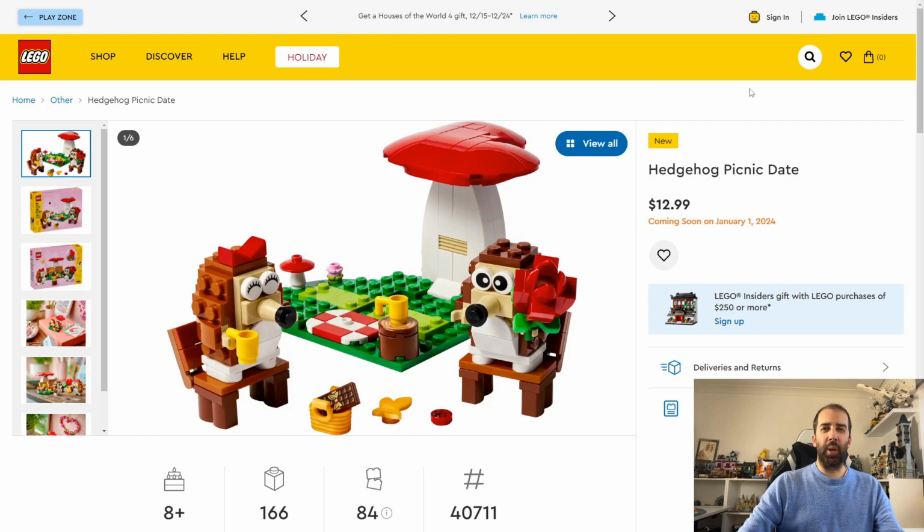There are going to be 4 Lego exclusive sets, these tiny little sets that you can see in the middle aisle of the Lego store, coming out in January. This one being the Hedgehog Picnic Date. It's quite sweet. Priced at $13 or £11. See, 166 pieces.